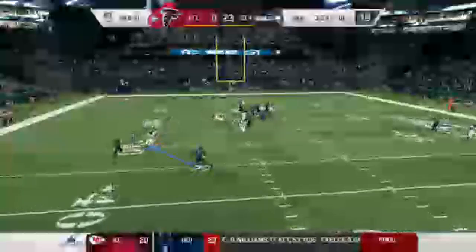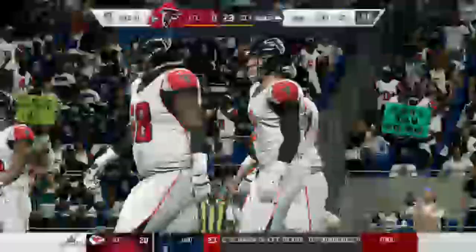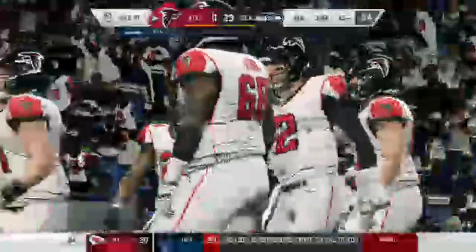Trying to shake off the interception. He'll look to throw. And this is caught. I think he got that with one hand. First down yardage on the first play of the drive, 14 yards.